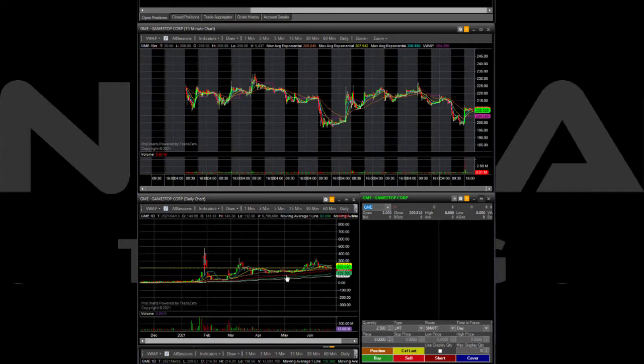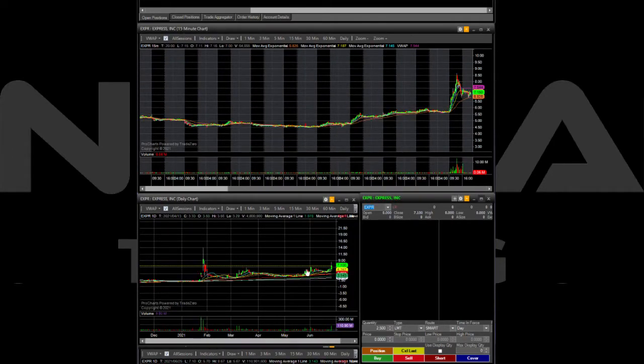Even GME, GameStop, I mean, it's kind of doing the same thing where it goes up, it pulls back, consolidates for a few months, and GME could do something similar, and it could see 500 and maybe even 1,000. So they all have the same pattern, but EXPR moved first and broke out of these multi-month levels around $7. Yeah, just below $7. Multi-month breakout.